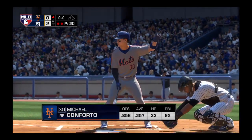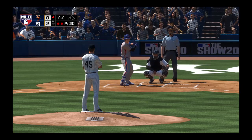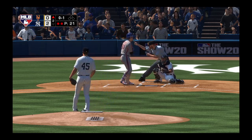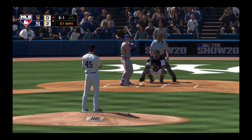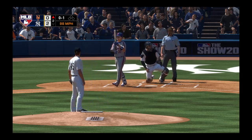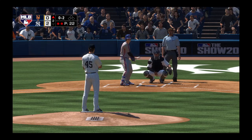Now batting, Michael Conforto. He'll work on keeping this top of the second alive. Conforto. Here's the pitch. First pitch fastball in there for a called strike. Well located fastball right there. If he can continue to do that, he'll pitch deep into this one. And he falls behind. 0-2. 2 out, nobody on.